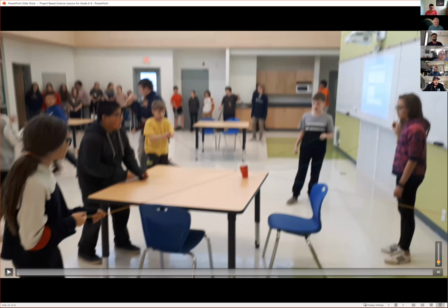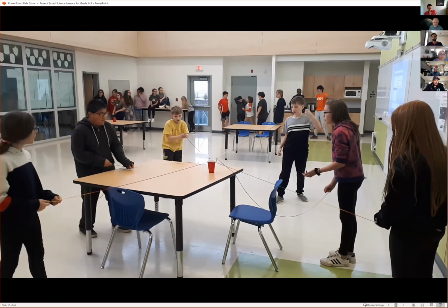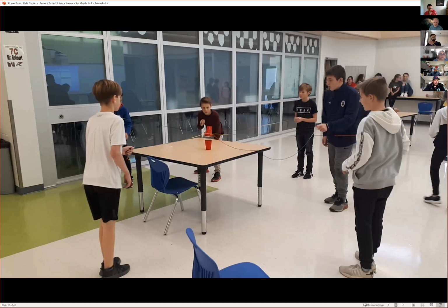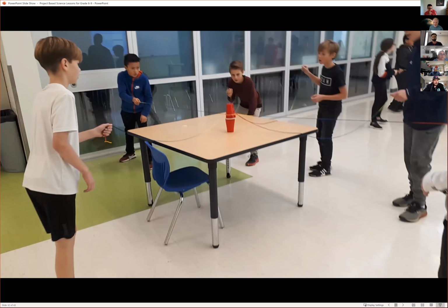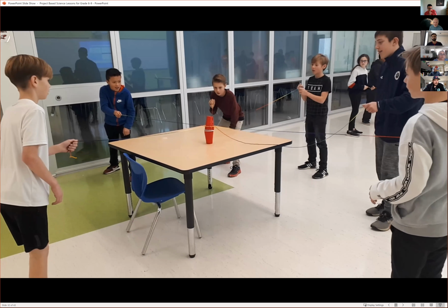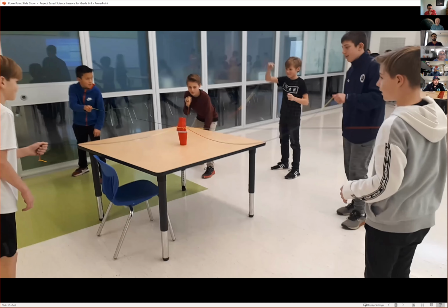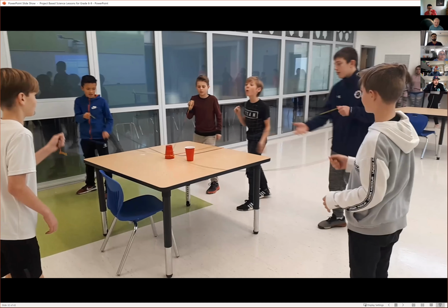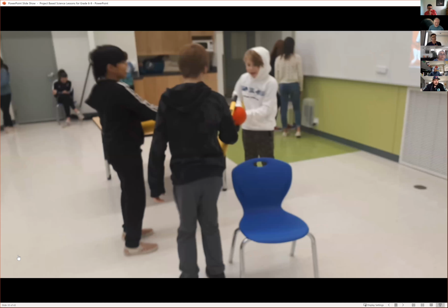So the goal here is to use expansion and contraction of the elastic band to move this cup to another point and stack another one on top of it. So working as a team, the kids have to figure out how they're going to move this using expansion and contraction of both the rubber from the elastic band and the material of the string. Is that expanding, contracting, and the plastic itself? And the kids love it, and they understand the difference between expansion and contraction. Then here's the contraction piece.